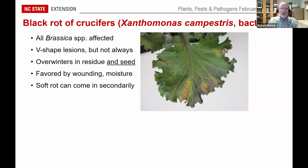It is caused by the bacterium Xanthomonas campestris, which affects all of our Brassica species. I'm not sure if it's another species or another subspecies that is the one that occurs on radish, but don't quote me on that.